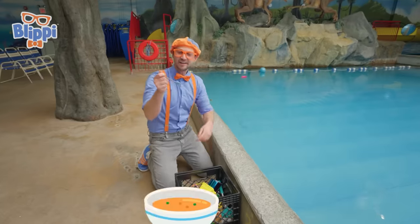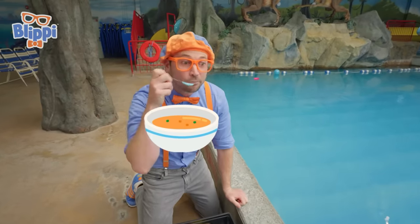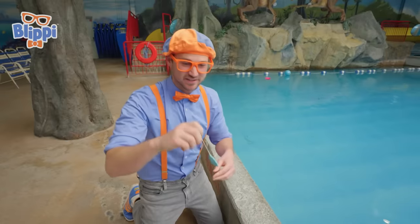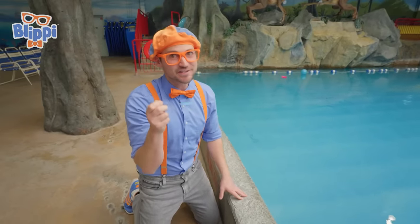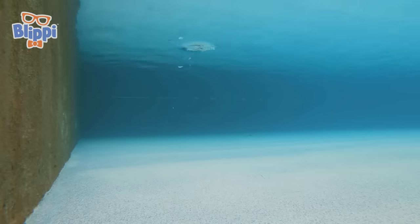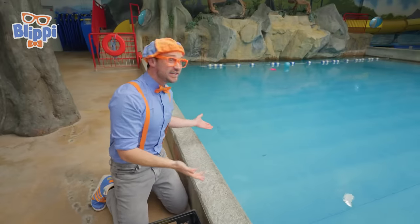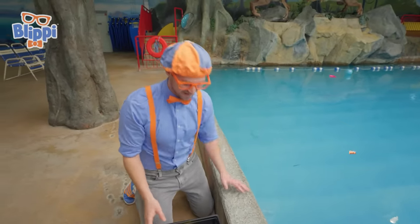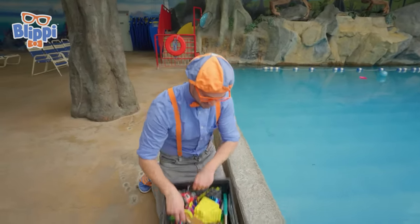All right, let's see here. Hey, look, a little spoon. Yeah, a spoon is a utensil, so then you can eat your food with the utensil and not your hands. Sink or float, bye-bye. Yeah, it sinks. Whoa, that was our first item that sinks.